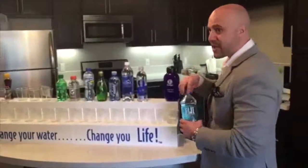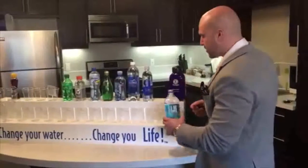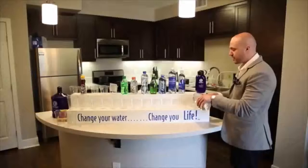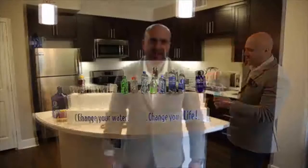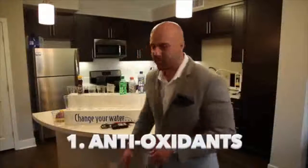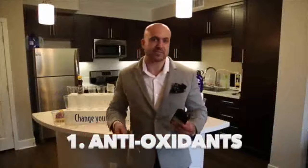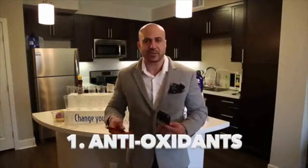It will still have the alkalinity for a few days and the microclustering, but you need all 3 properties and you need to drink it fresh. Unlike Fiji, which is just actual bottled water. So now we have all the waters poured for you, and I'm going to use this meter, which is called the ORP meter, and it's going to test for oxidations or antioxidants. So I'm going to show you which water is good for you or which water is bad for you.